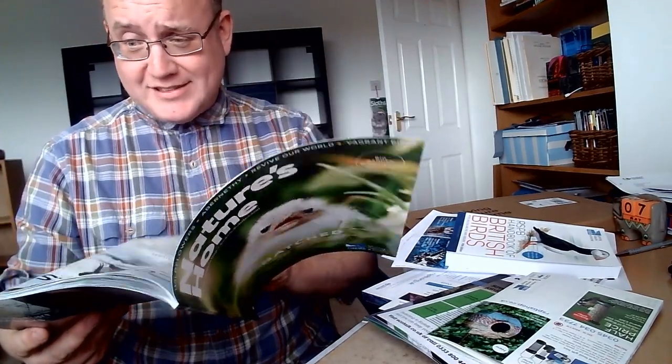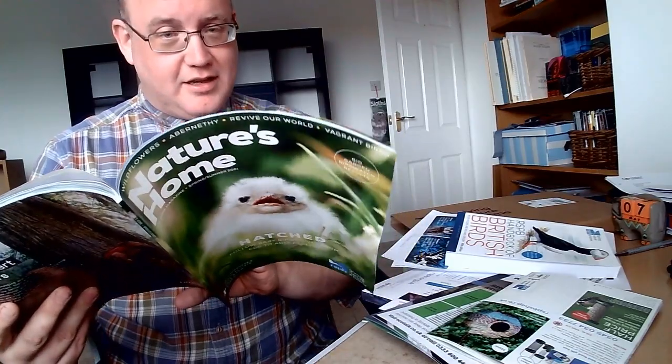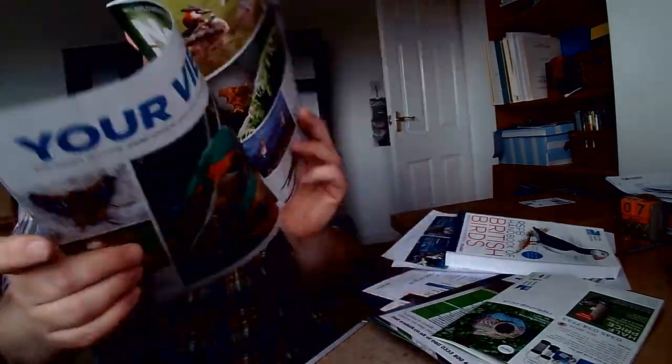Article about avocets. Yeah. Chief executive saying why it's all important. Good. I'll read that and see if I continue to agree. Lovely page with loads and loads of photos of birds, which I'm guessing is what it's mainly about.